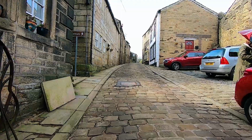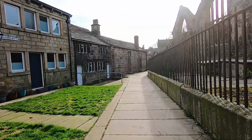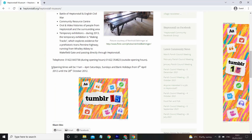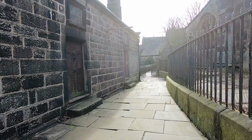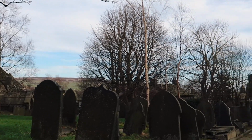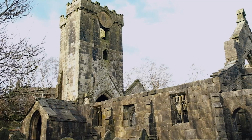If you then continue up town gates, you will see signs for a museum where you can learn more about the history of Heptonstall. However, as we visited in February, the museum unfortunately wasn't open. Just past the museum you might notice that there are not one but two churches standing in the same graveyard. Firstly, there are the ruins of the Church of St Thomas a Becket.